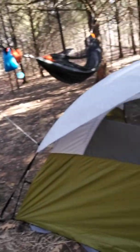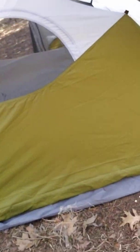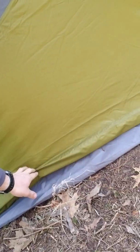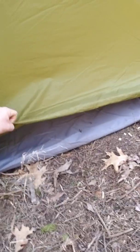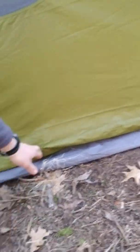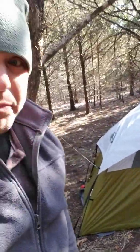But you can see on the tent here, with no tie outs, it was really pushing this inside. It would have been really nice if they had a few more dollars spent on this for a tie out down here or wherever to make this a little bit more solid. But it's not there. But it's a $75 tent.